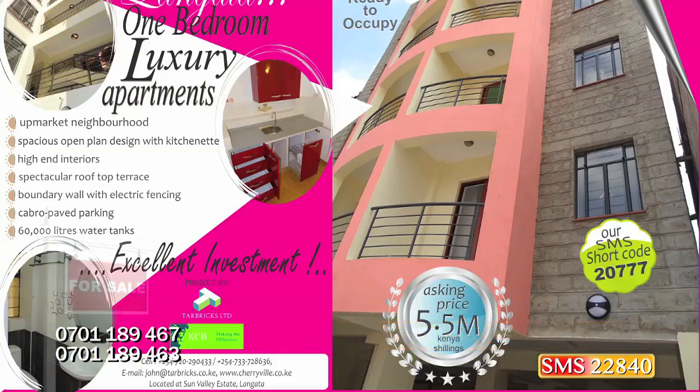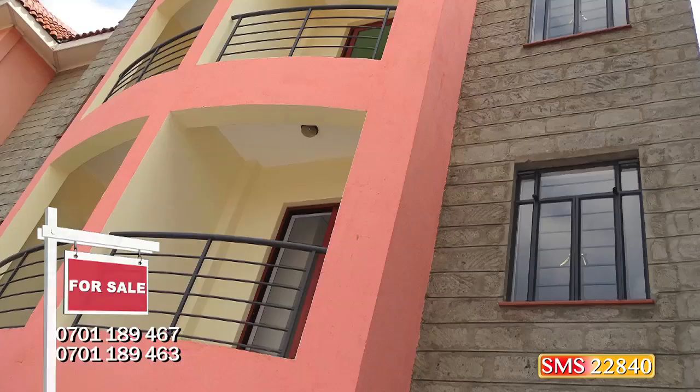What's unique about them is, one, the pricing. We're selling these apartments at 5.5 million. At the expo, we are giving a 5% discount. That's what makes us unique during this.